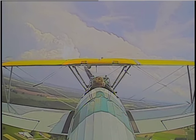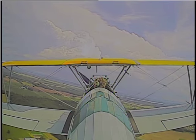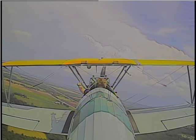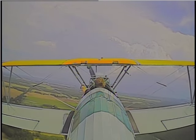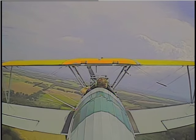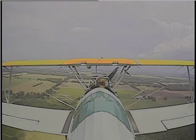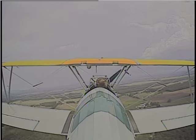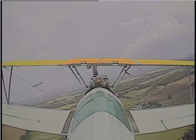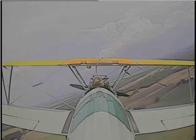Remember, on the left-hand turn, you don't need any left rudder. Bring the nose up a little bit more. There you go. And we're looking at back on our section lines right there, east and west. Perfect. Nice job. Let's try another right-hand turn. Same thing. Add a little right rudder on this one. There you go.